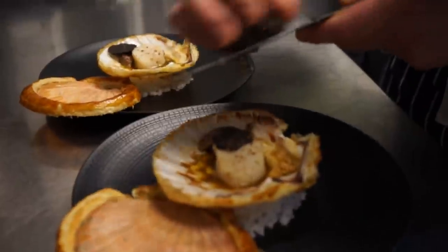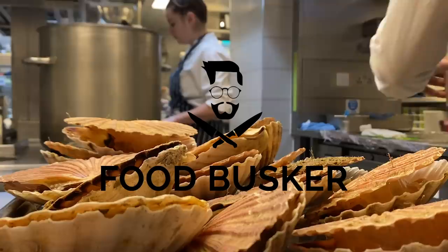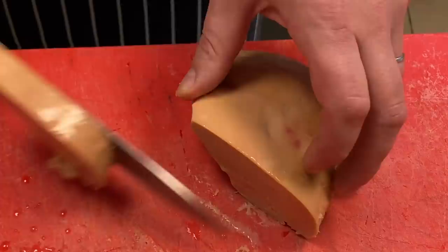This week, brothers and sisters, an incredibly indulgent dish starring foie gras, scallops, and truffles.